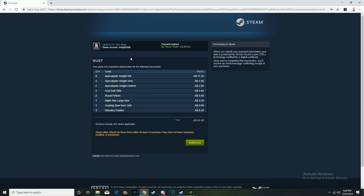Okay guys, this is the cart for this week. We've got 8 apocalyptic kilts, 2 vests, 2 helmets, 2 bolties, 2 pythons, 1 large box, 1 hunting bow from hell, and 3 water purifiers.